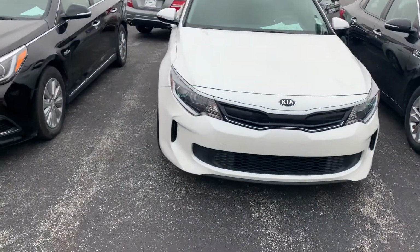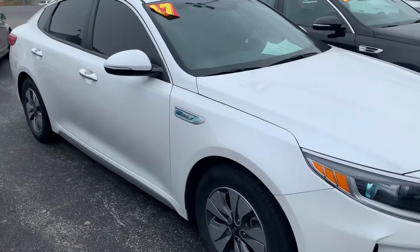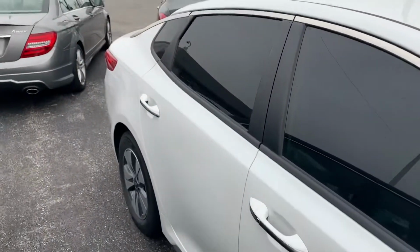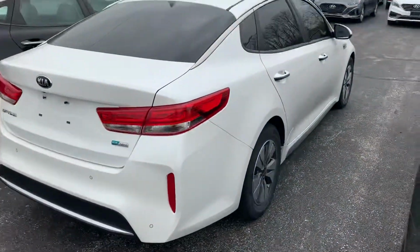I just wanted to take a minute today to show off this 2017 Kia Optima. As you can see, the car is in really good condition. It is the hybrid model, so that's a great added feature. But like I was saying, as you can see, the car is in really great condition. Not a whole lot of scratches, dents, dings, anything of that nature.